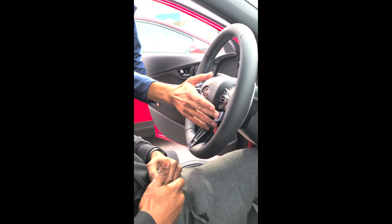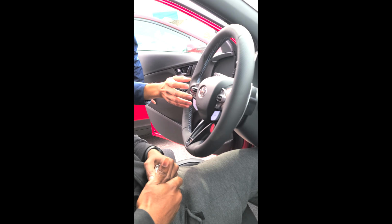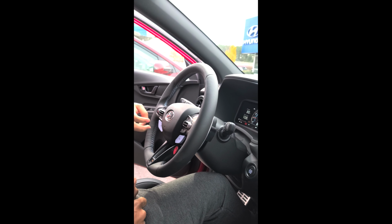And now it's on, and then now it's on N mode. Okay. So this is regular modes right here, and you can see sport, snow, eco, and stuff. Okay. Then, can you customize the N mode? Yeah. Okay. So there's N, and then there's N custom, because you can change your suspension, everything.